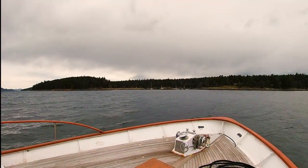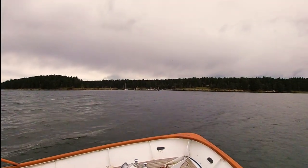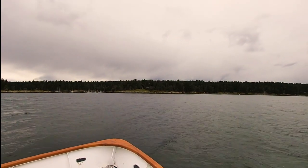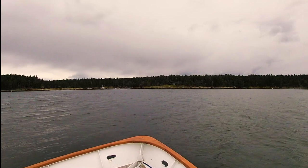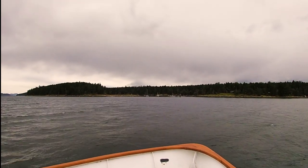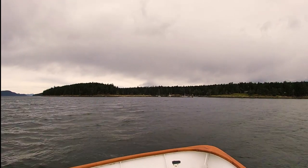So this is what we're going to go into here. We're just lining up the cross and the X over there, and then we're going to head on in. There's a few boats in there, but I think there's room for us. And we're probably stern tied to shore.